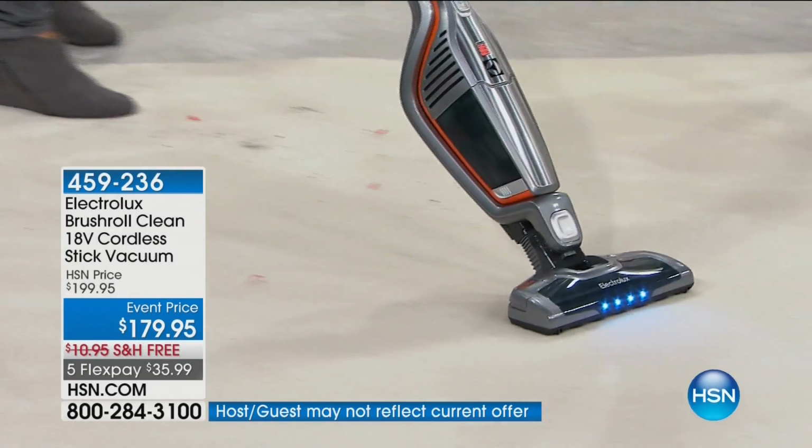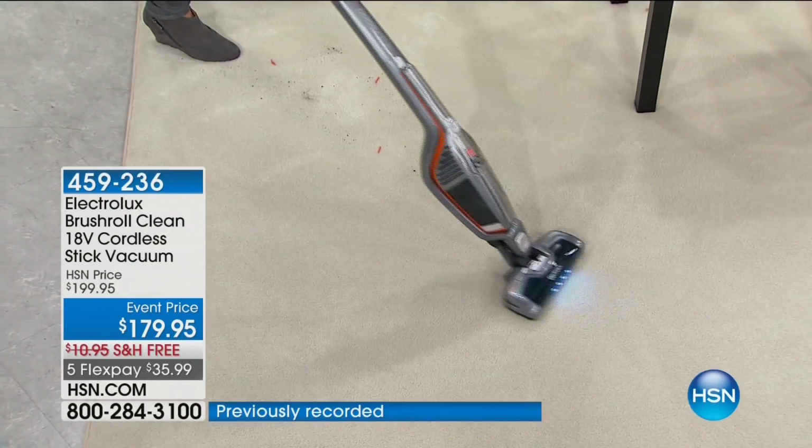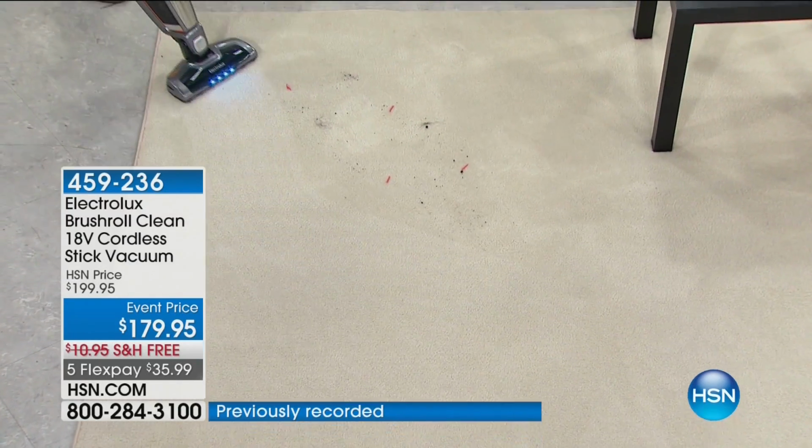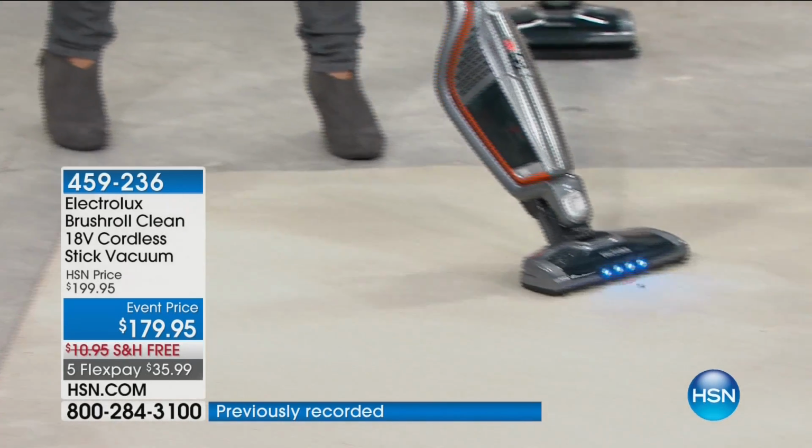The hand vac will do all of your messes. I use this every single day. We have a Labradoodle that we were assured would not shed. Of course. Yeah, well, she does. It is terrible.